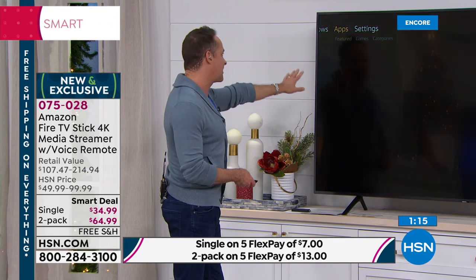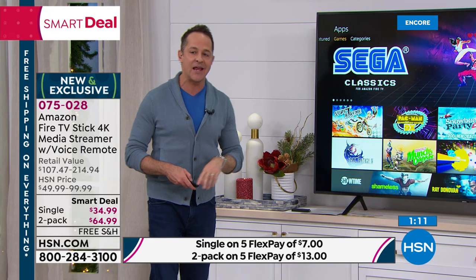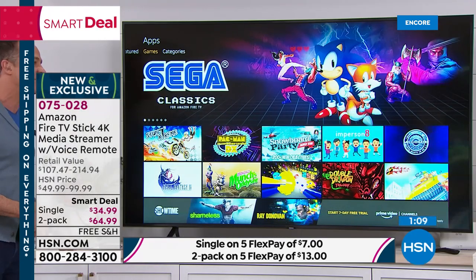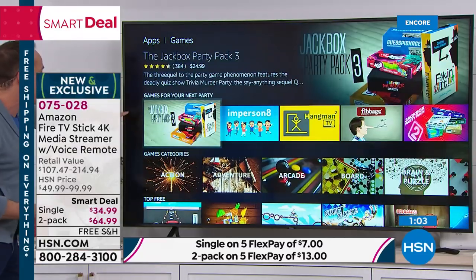There's tons of other things, frankly, but apps. There's some great apps on here. I'm focusing on games this time of year because after Thanksgiving dinner, after Christmas dinner, what do you want to do? You want to sit around and play games with your family. That's what my family does, right? There's all these great games for you.